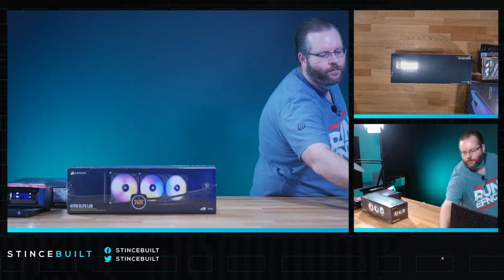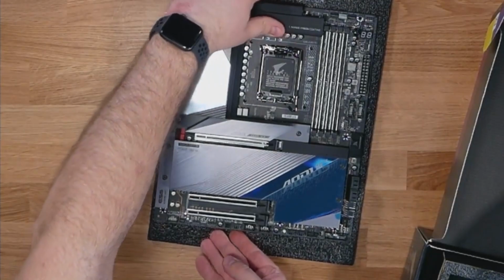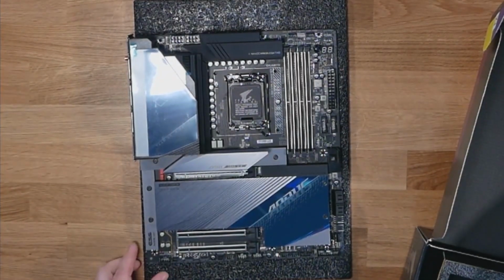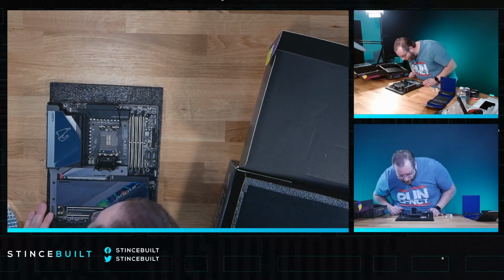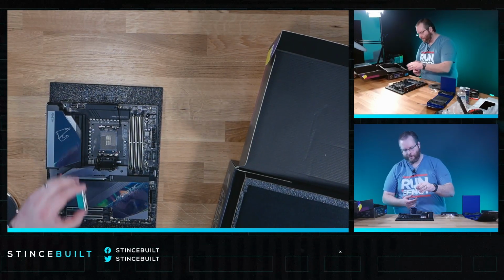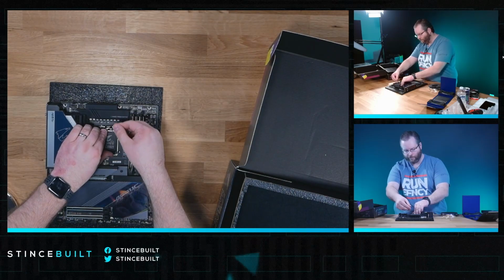All right, guys, going top down. Let me get started on the motherboard. Today we have the AORUS Master. This thing is absolutely stunning. This board is gorgeous. Gorgeous board, chat. All right, chat, first let's get started with the socket. Looking great. Let's get this KS in. 13900KS, dropping in right now. Right in place. Latch down.